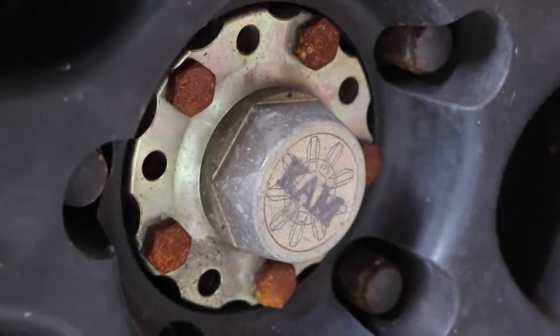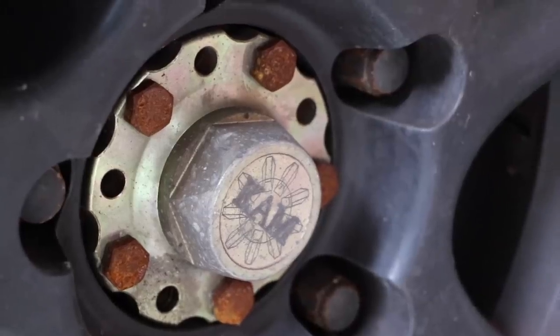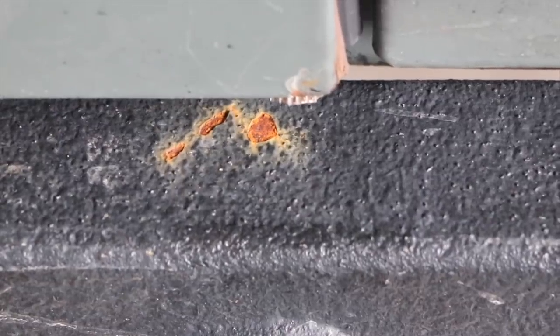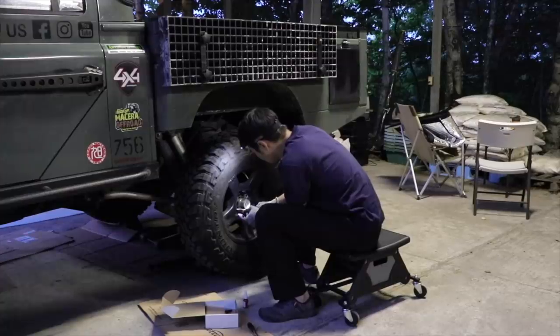The surface rust came very, very quickly. Like in months. Just the humidity in the air and stick rust. During the wet season in Japan, the rust has spread a lot in many different places. And as you may already know, GAK really hates the corrosion.